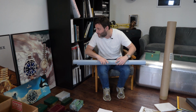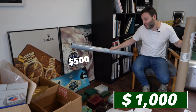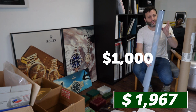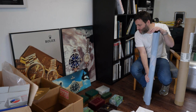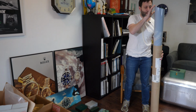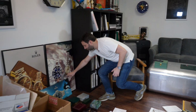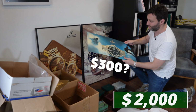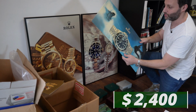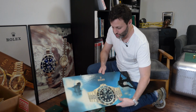So I would say each of these are probably worth about 500 bucks each, maybe a little bit more. The silk screen is probably worth around 1,000. Again, it's stuff that you can't really buy. It was only delivered to the ADs to use in their shops. And here's another smaller one, maybe worth a few hundred bucks, $300, $400, with a gold Submariner on it. Also very cool. It seems like it's a stand display that you'd put up.